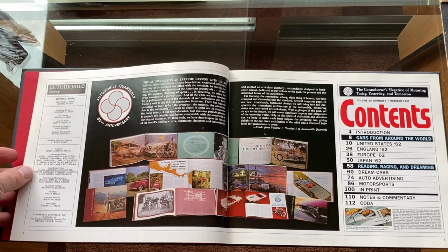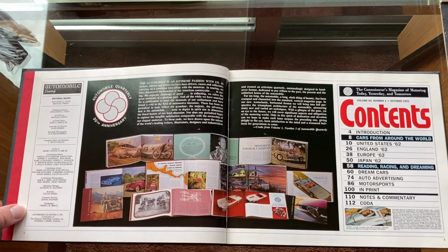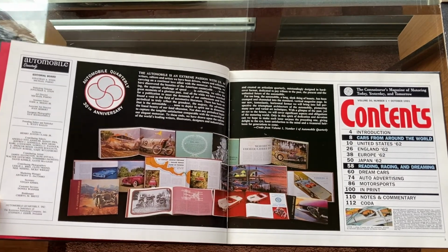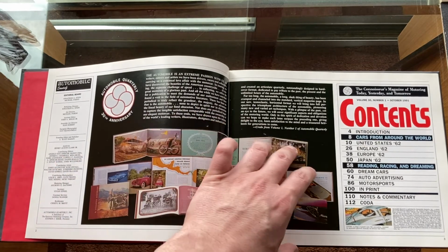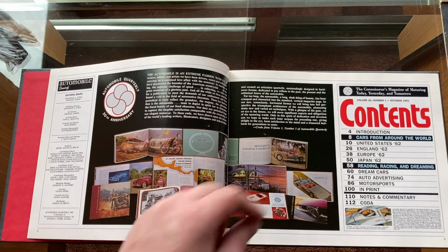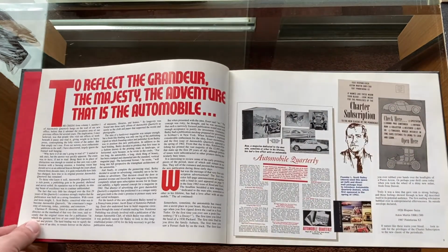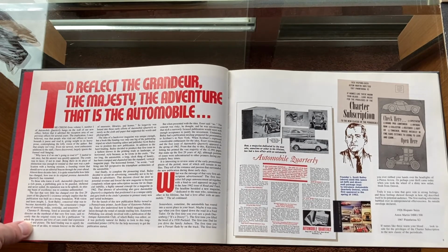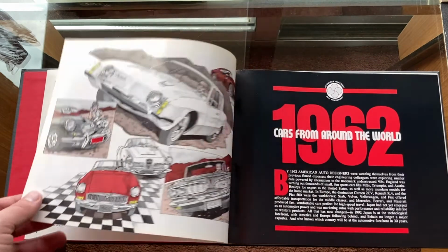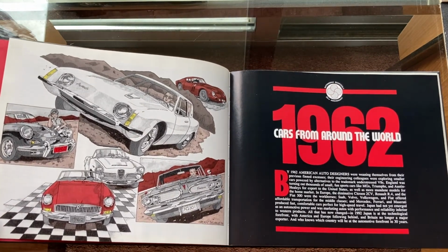Very fancy, kind of. They have their logo here. And here are the people involved, named right there along the side. The contents, which is just cars from around the world, and everything from 62. United States, England, Europe, Japan. And this kind of thing here. Reflections on subscription, the year 1962, some neat illustrations right here.